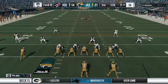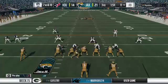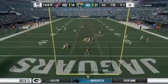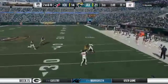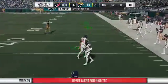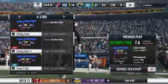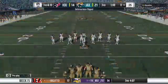In motion right is Robinson. To throw is Bortles. And that one almost intercepted. Far too loose with the football here. Nearly a 4th pick. And it's 3rd down.